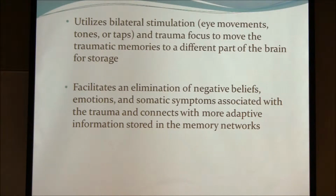EMDR uses bilateral stimulation by using tones, taps, or eye movements, and it actually moves the memory of the trauma to a different part of the brain for storage. It helps to get rid of beliefs, emotions, and symptoms regarding trauma, and it connects with adaptive information stored in the memory.